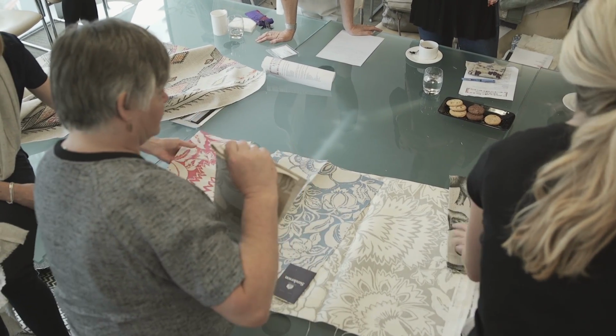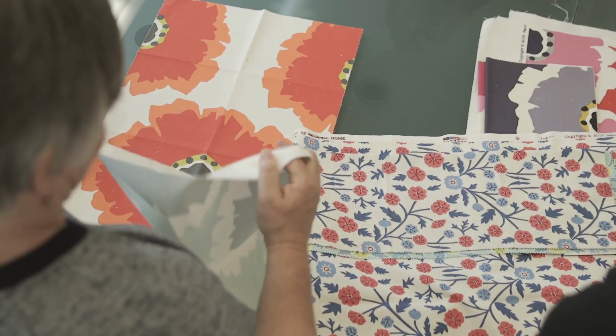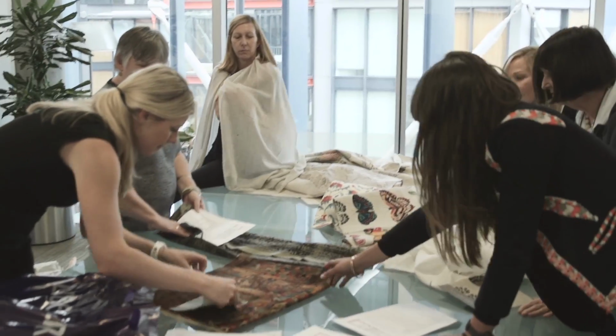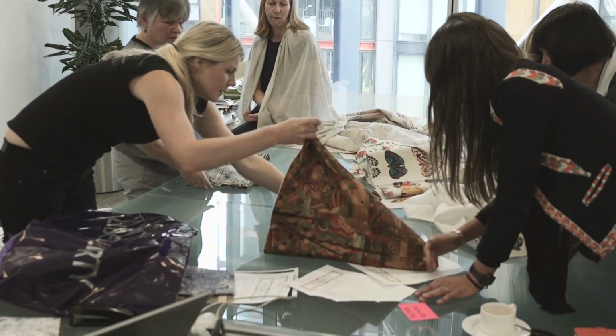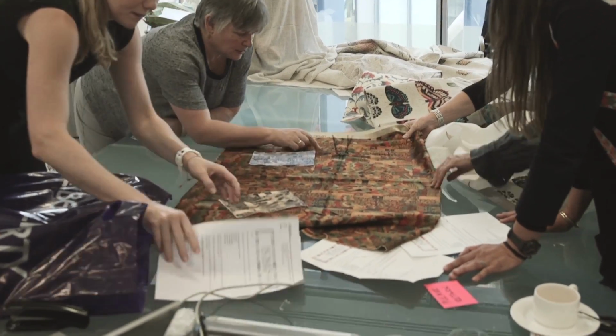It's always interesting when a group of us are working together with very different instincts, experience and fabric usage. But when a fabric comes on the table that's one of very high design quality, we all instantly notice it, take note.